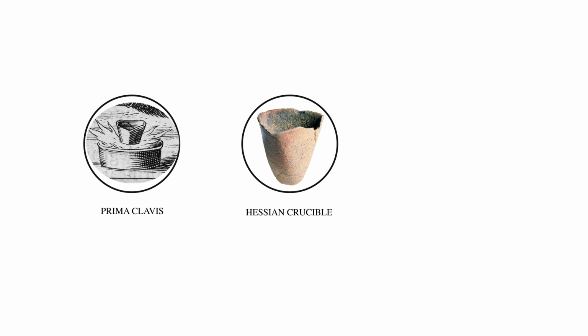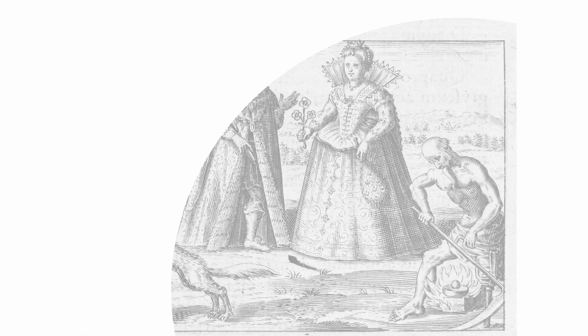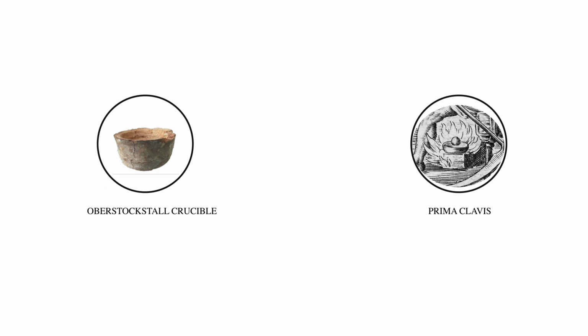Over 300 examples have been found at the site of Oberstockstall in Austria. The site is a unique excavation of a Renaissance laboratory from the 16th century. The finds also include over 100 bone ash cupels, similar to the depiction on the right-hand side of the Prima Clavis. The items are highly diagnostic and unmistakable finds for the working of precious metals. They are made from siliceous materials such as bone or ash, as such substances react with lead oxide.